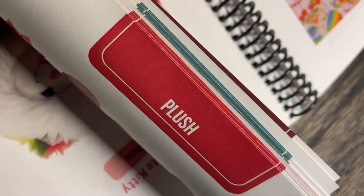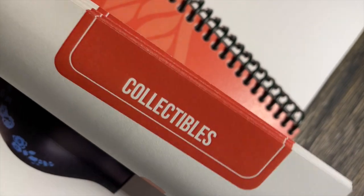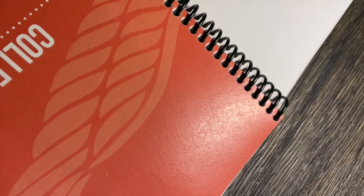You can also see there are colored tabs that indicate each different section. So you can quickly flip to what you need when you're making your way through the thrift store or even an estate sale to remember what kinds of things to look for. Each section has a brightly colored divider so you can find what you need fast.